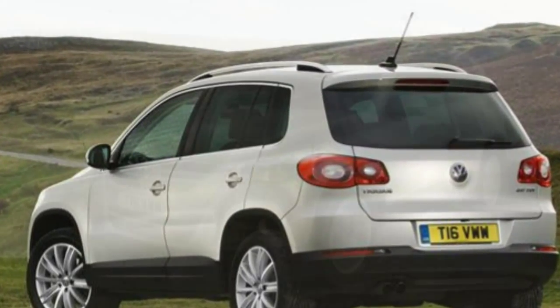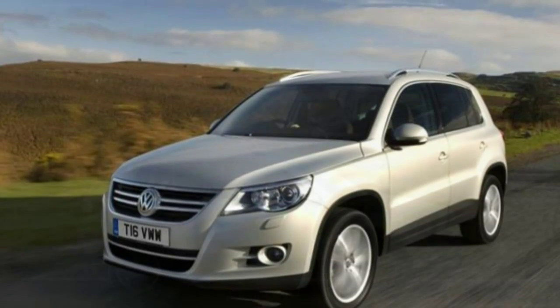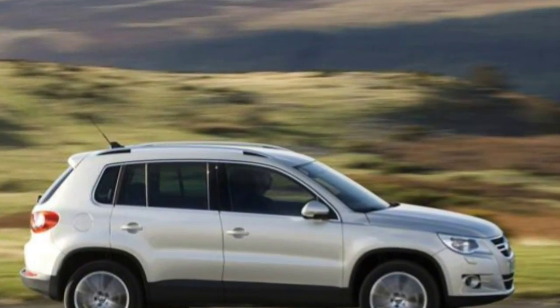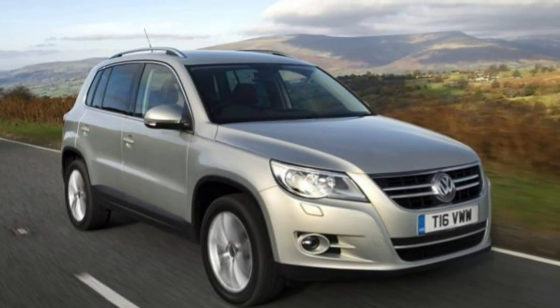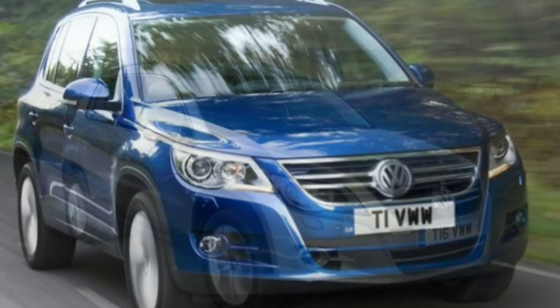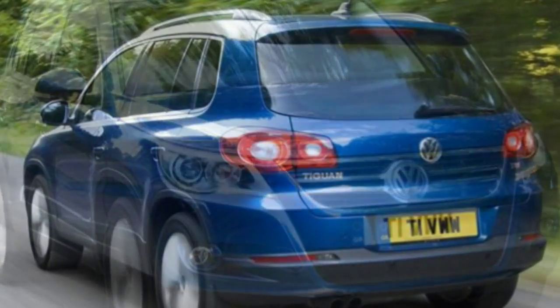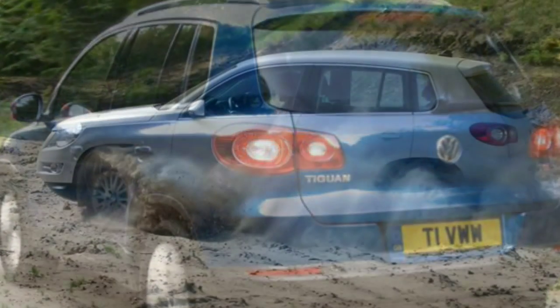Cruise control is available as an option across the range, while the adaptive chassis control lets the driver choose between comfort, normal and sport setting for the steering and throttle responses. Sports suspension is another option, as is a retractable tow bar. There is also the option of roof bars, cycle and ski carriers and a roof box.